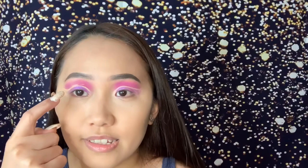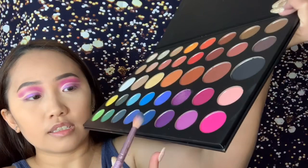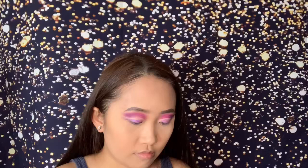At yun nga, may mali na naman. Kailangan natin linisin. And I will be using a dark shade over here. One sec. This dark shade. This one. Then I will use another shimmer from the Morphe. Ayan, girl, ang dumi na. Lagi ko kasi yung ginagamit. This one.